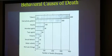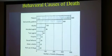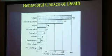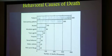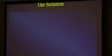This is interesting. Behavioral causes of death. Tobacco leads the charge, and then diet and activity patterns is number 2. Everything else that gets a lot of attention and dollars, illicit drug use, gun control, these things pale in comparison to tobacco and diet and activity patterns.